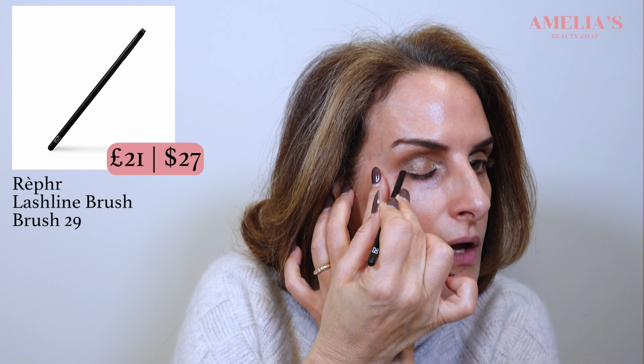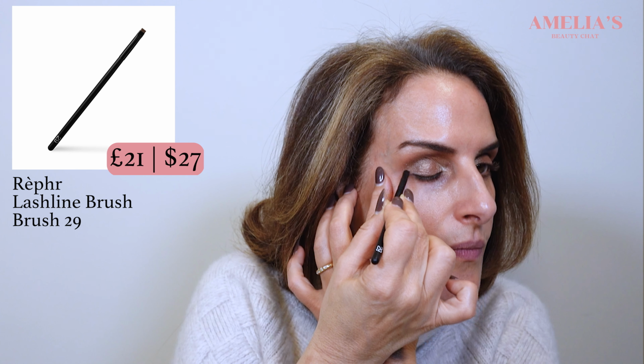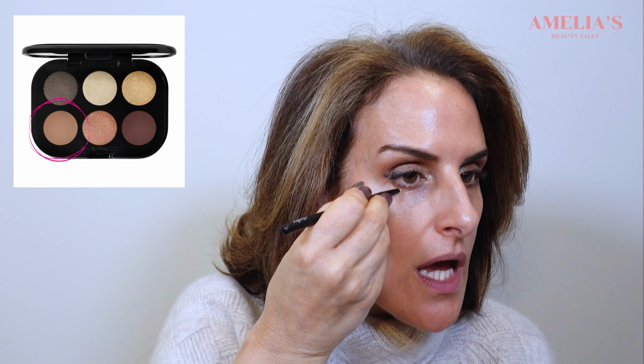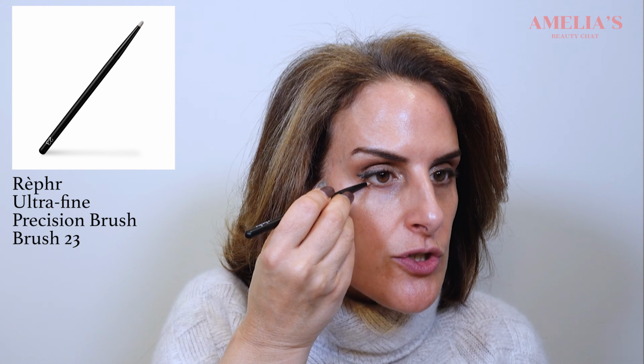I'm just going to go really close to the eyelashes. That's the eyeliner on. I'm just going to put a little bit of the mid-brown shade just underneath my eyes, just a little bit on the lower lid. I'm not putting the grey underneath. For me, it's too much. But I have to say, I really like the grey, and it's gone on really nicely and smoothly.